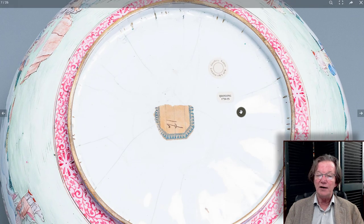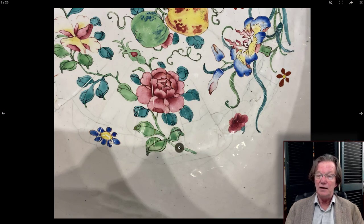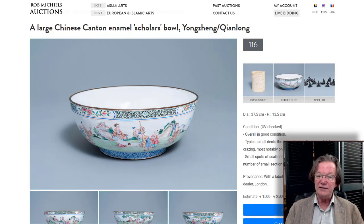And here's a picture of the bottom with an old Qianlong sticker on it. You can see some of the lines. These are the little cracks I'm talking about that form in the enamel on the copper when they get bumped or something heavy happens to them. And there we go. And here's more of it, a detailed shot around the inside. All of it pretty typical.